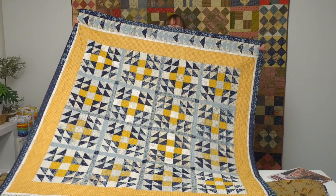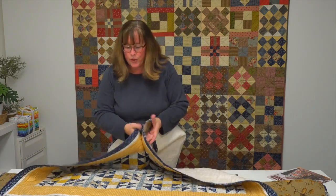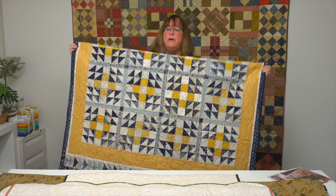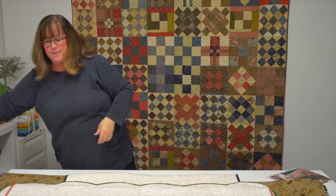So Wedding Plans, it has this border at the top, and then it repeats that border at the bottom of the quilt as well. So beautiful blue and yellow toned throw.